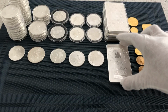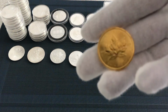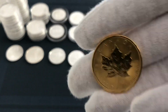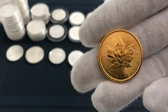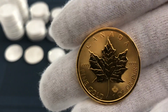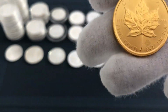Now, moving on to my little gold collection that I've already started. I'll start with this. So I purchased a 1 ounce gold maple leaf, which is 4/9 pure 24 karat gold. I absolutely love this coin. It's got a lot of good weight to it. It's got the radial background. Let me just see if I can get this in the camera. Maybe you can't see it, but it's got the radial lines in the background, which is fantastic.